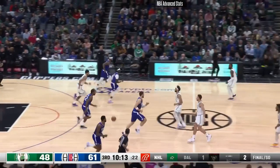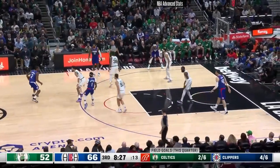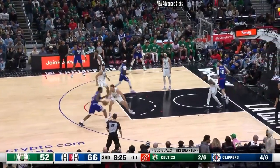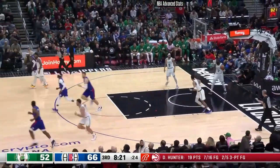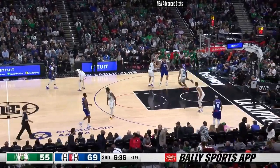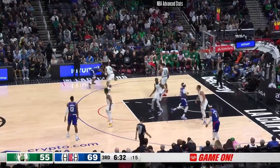Leonard on the attack. Picks up the dribble, bounces in the corner to Jackson for the catch and shoot 3. It is good. Reggie Jackson brings the Clippers to within 2. Clippers lead by 1. Leonard, long 2. Early in the clock, knocks it down.